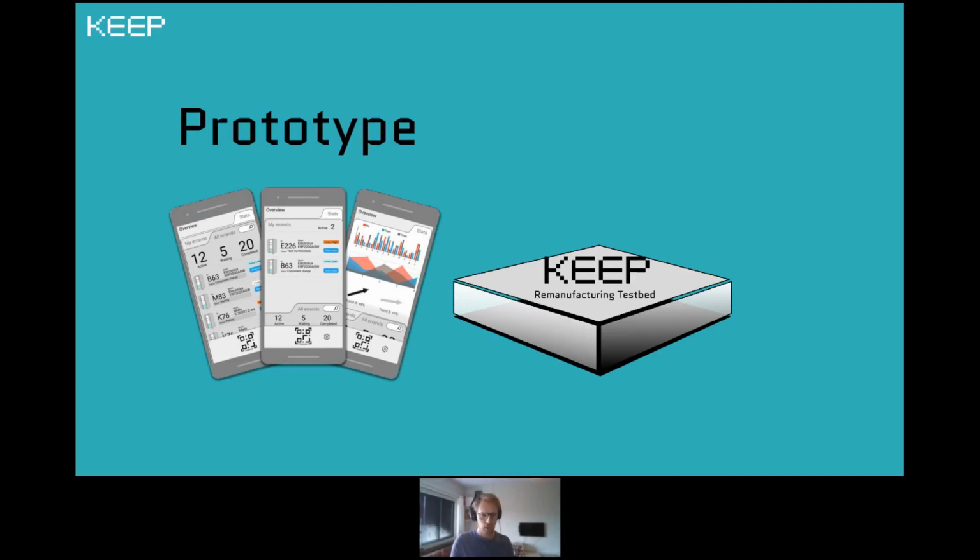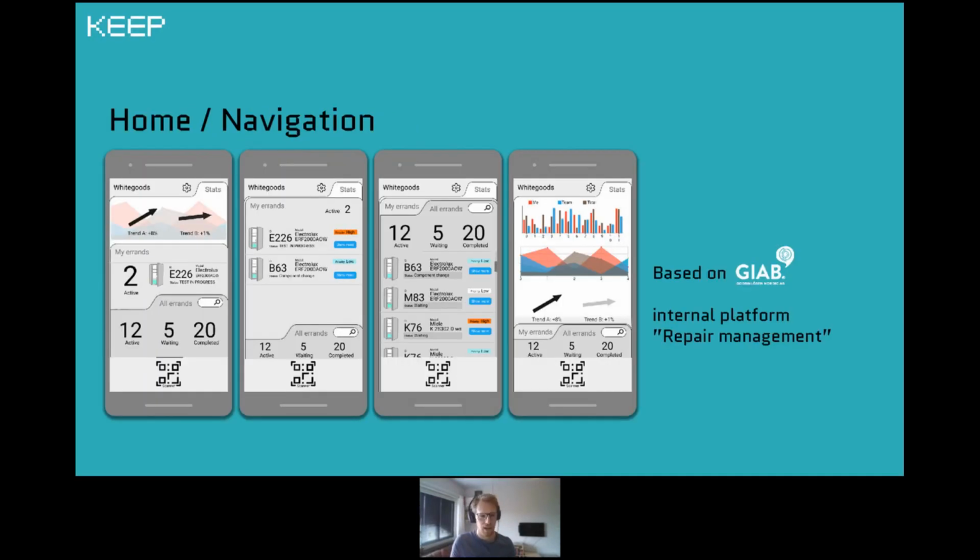And onwards to the actual prototype. I'm going pretty fast because I only have 5 minutes, just so you know. Starting with the home and navigation screens, it's pretty straightforward. You have your own errands, all other errands that are going on, and some statistics. This is based on the GIAB internal platform, repair management.